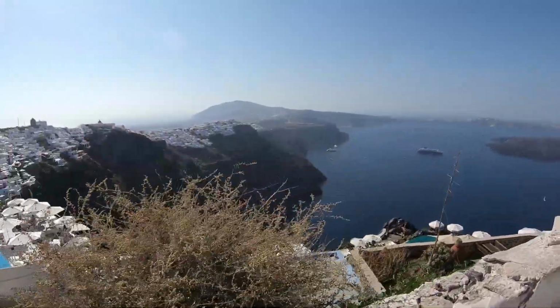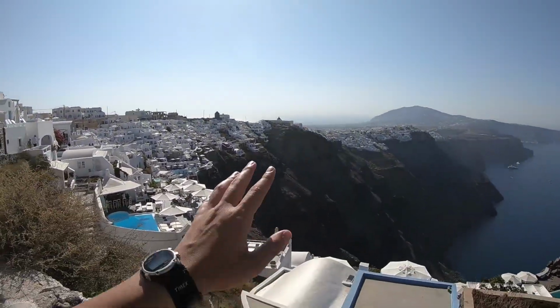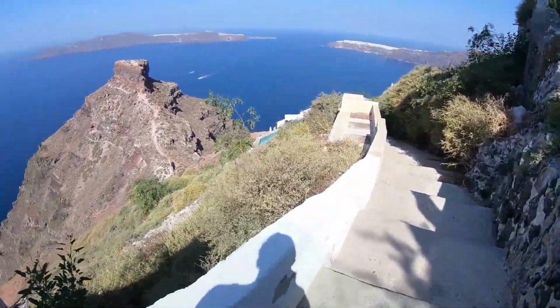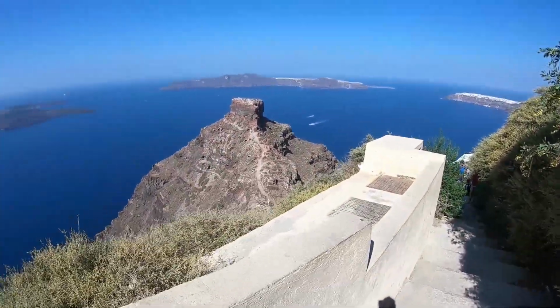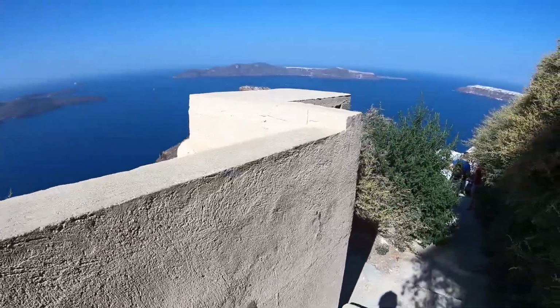So here's another nice viewpoint. We've gotten far enough away from Fira where we started to see it. So we are in the town of Emiravigli, halfway between Fira and Oia, and we are now heading down to Scaros Rock.